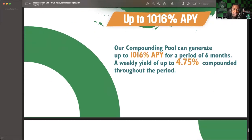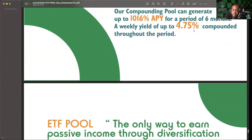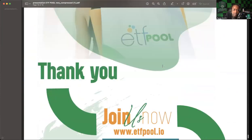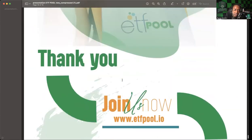So that would be rolling back into your weekly situation every week, and you can't withdraw this every week based on what I'm understanding. At the end of 6 months, you'll be able to withdraw whatever you have earned over that 6 month period of that 4.75% a week. Now it says ETF pool, the only way to earn passive income through diversification. They just throw in their little quote back in there, and they're saying thank you.